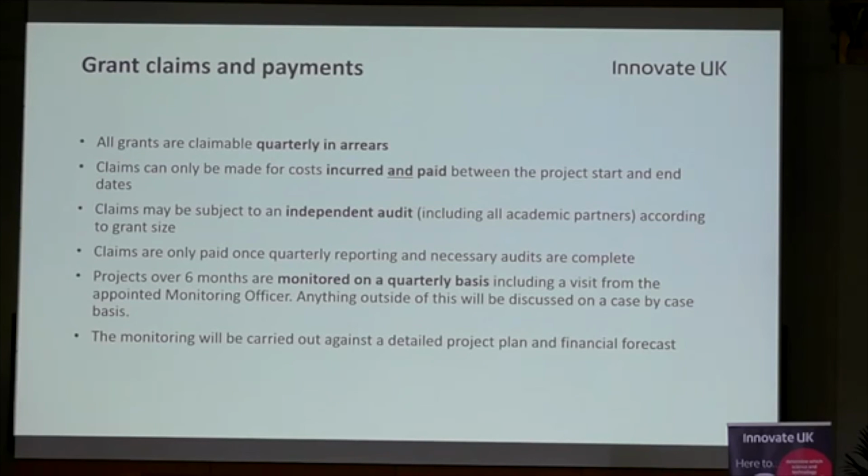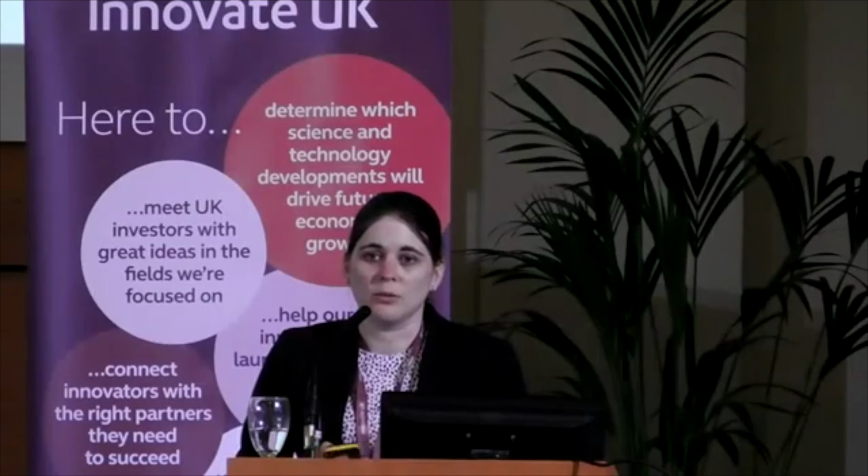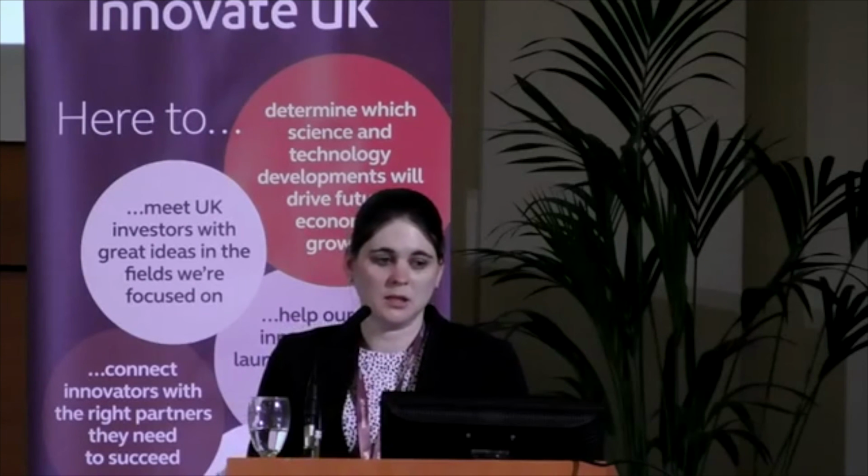You'll be assigned a monitoring officer. They'll be your main point of contact with Innovate UK, and they will monitor your project to check it against the financial forecast that you've provided us with and your project plan that you've provided us with. And they'll be there to help you along the way with any queries that you have with your project.